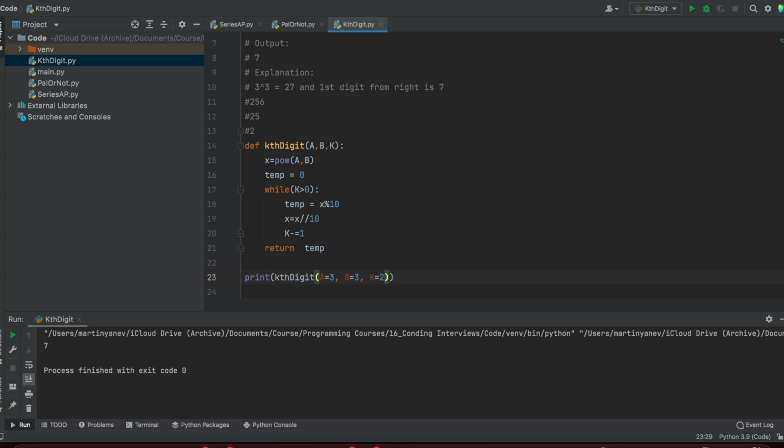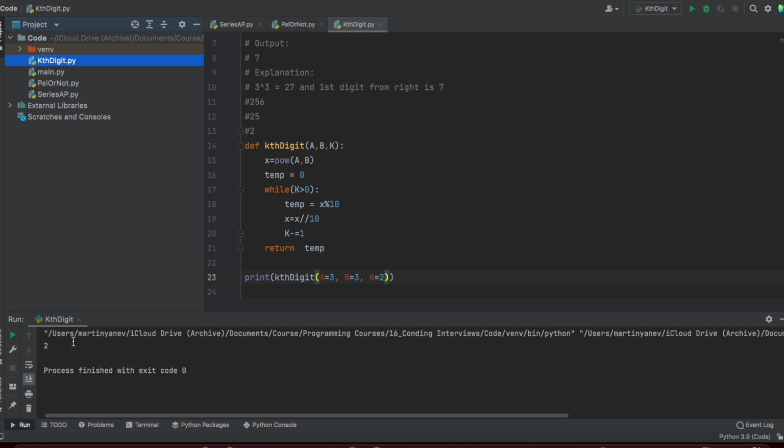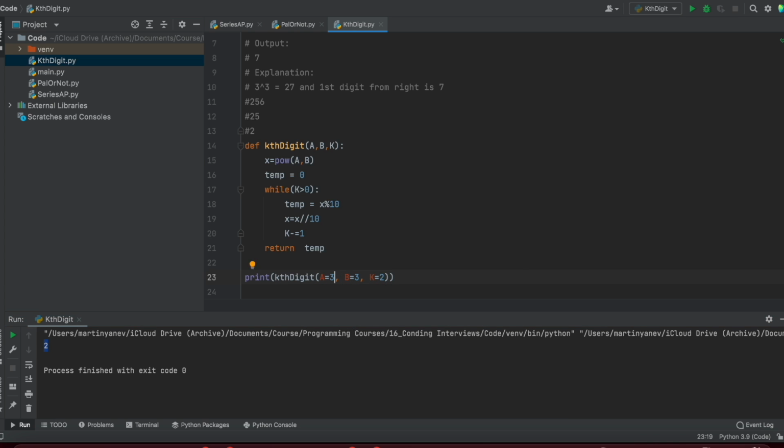If I write here 2, I would expect that there will be one more iteration of the while loop, so I should get 2. Let's check that, and as you can see, we're getting 2. Let's try with some really crazy numbers so we can really test our code. I don't even know what the multiplication of those two is, and let's take k equal to 5, the 5th digit.